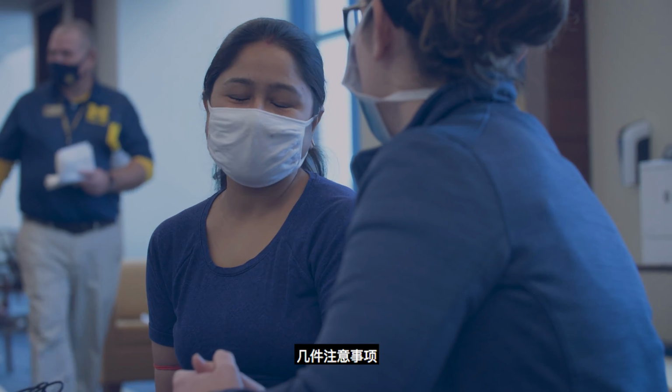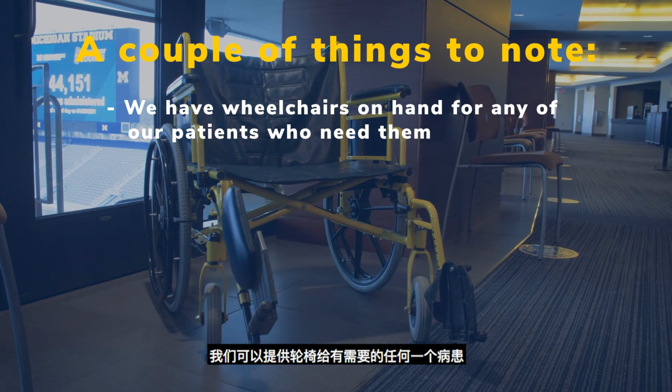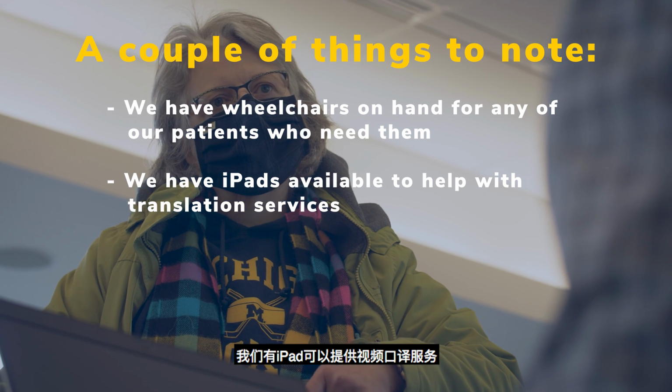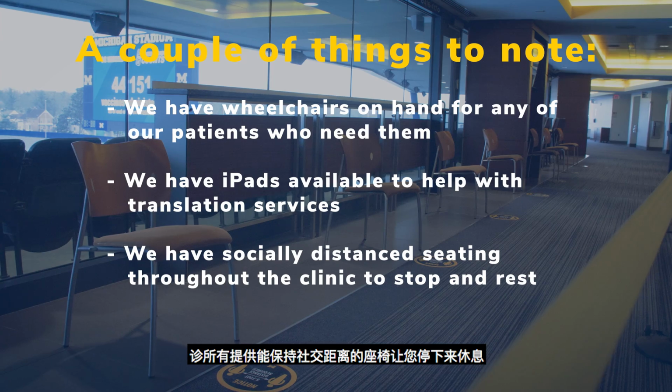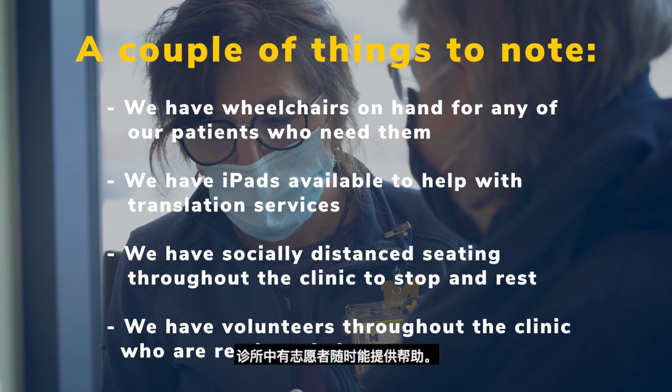A couple of things to note. We have wheelchairs on hand for any of our patients who need them. We have iPads available to help with translation services. We have socially distanced seating throughout the clinic to stop and rest. We have volunteers throughout the clinic who are ready to help.